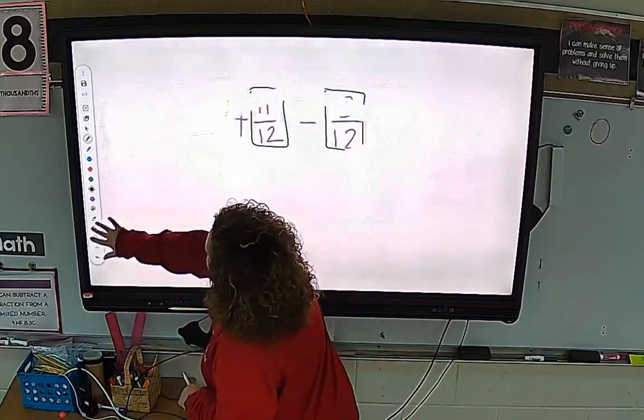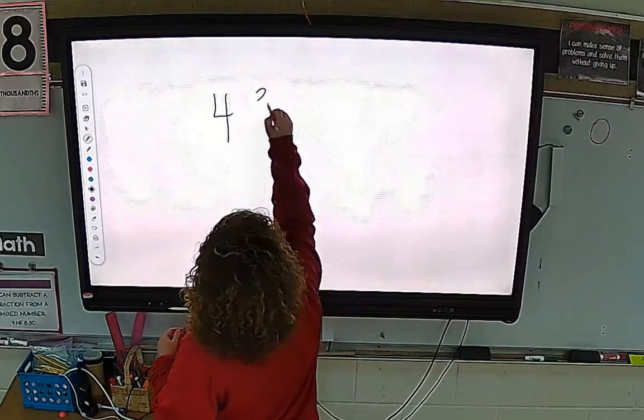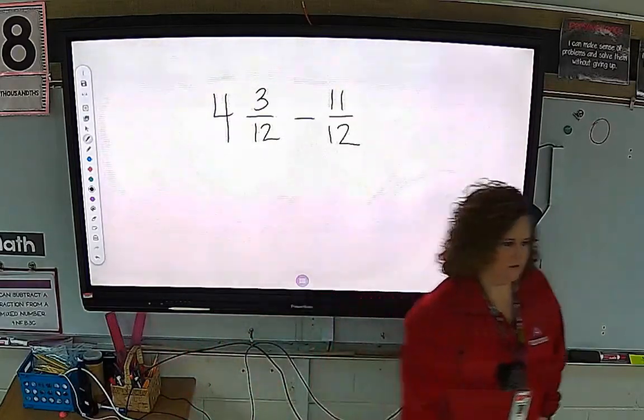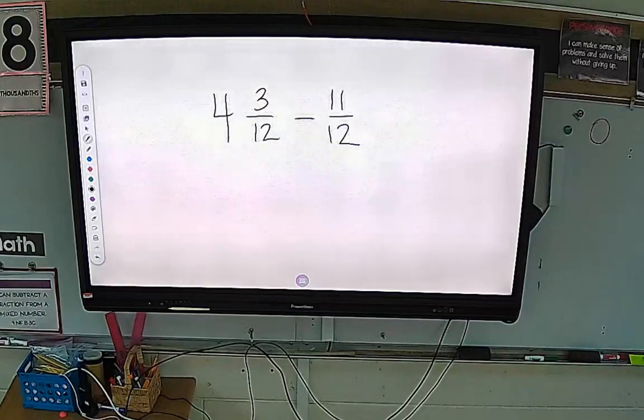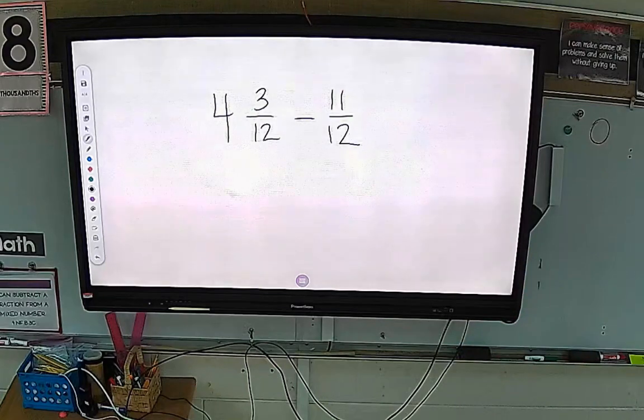Okay, let's just erase everything and we'll rewrite it, and reverse it this time. 4 and 3/12 minus 11/12. Now look at that closely. Is this going to be the same situation? You can't subtract 11 from 3. You can't subtract what you don't have. But this is the thing. Do we really only have 3/12 sitting here? No. Okay. What do you think you would do? You turn 4 and 3/12 into an improper fraction, and then you subtract it, and then turn it back into a mixed number.